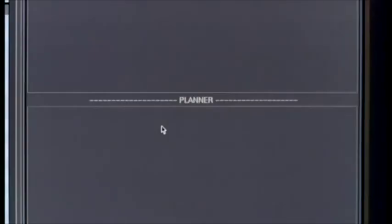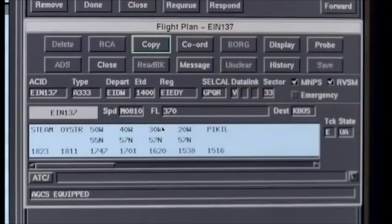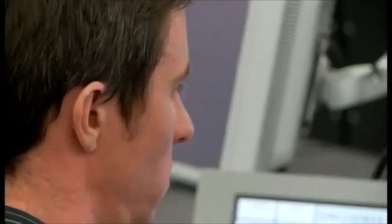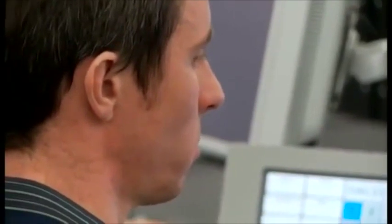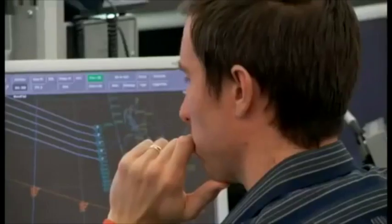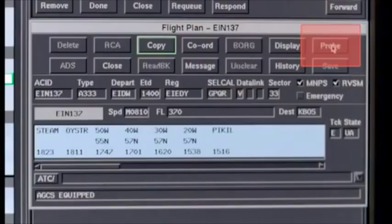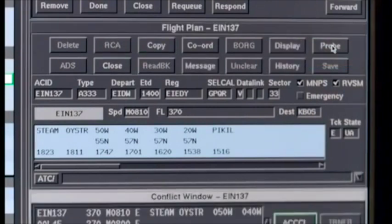When the clearance request is received, the planning controller selects the message and this raises the flight plan for Shamrock 137. For every request, the planning controller must ensure that clearances issued maintain separation and comply with both Shanwick procedures and the requirements of receiving ATC agencies. A conflict probe is made on the flight. This means that SATS looks for conflicts that would arise should the aircraft be granted the requested clearance.